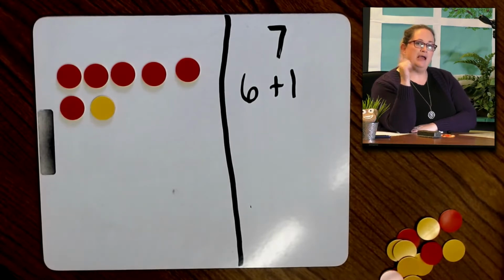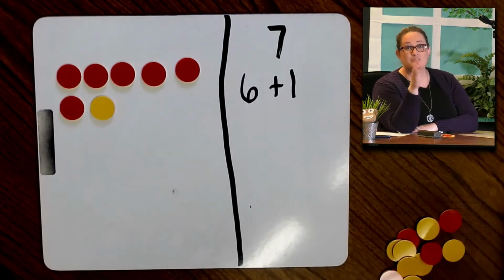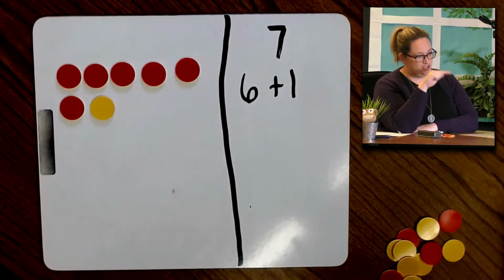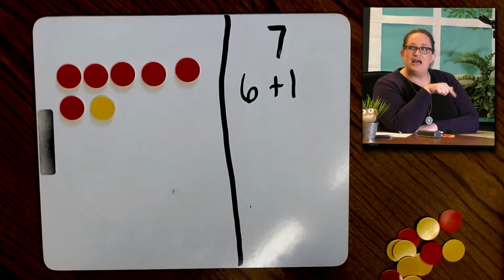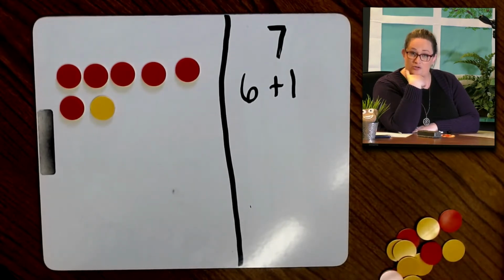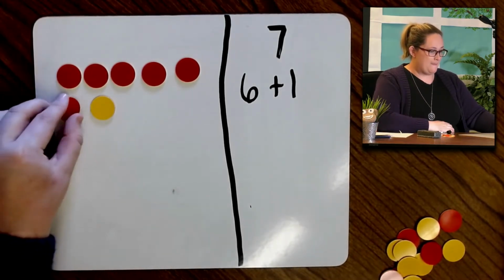Now remember that pattern we saw with making 10? And the pattern we saw with making 6, where it went down by 1 each time on the left and up by 1 each time on the right. I wonder if that same pattern is going to happen here. What do you think? Do you think it's going to happen? Shall we see? Okay. Let's flip one.